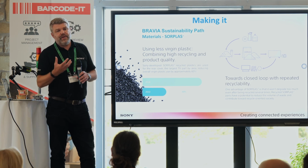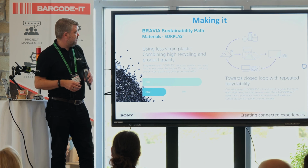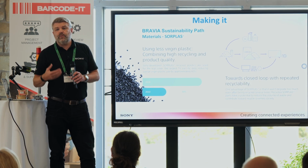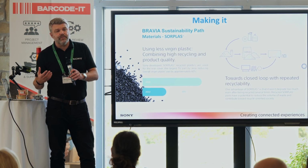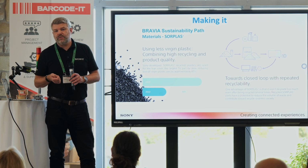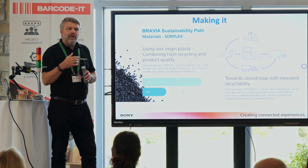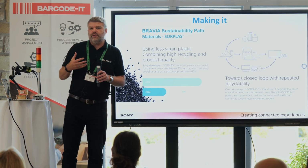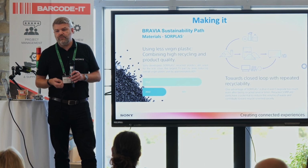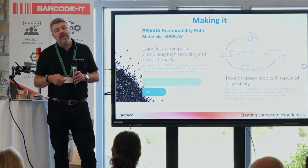They're doing a number of other things with regards to what we call making it, moving it and using it around sustainability. With making it, as mentioned, by 2050 it will be zero virgin plastics. But in the meanwhile, up until then, we're using something called Sorplast, which is actually a 99% recycled plastic. These days, if you buy something and it says this is made of recycled plastic, it only has to have 30% recycled plastic in it, whereas Sony's already at 99%.